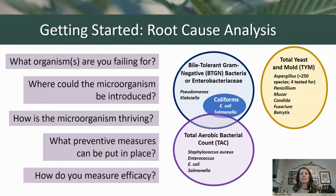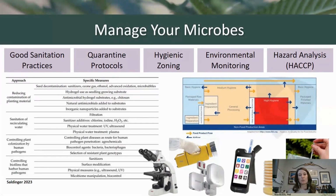And you can use this for other problems like aspergillus. Aspergillus is found in many different substrates, and it can also spread through the air. So understanding where these microorganisms are coming from, where they're being sourced into your facility, and then how they're spreading, putting in the preventive measures, and then making sure that you are actually measuring and verifying that your efforts are working is how you really root out these microbial problems. And there's a lot of different good practices that we can take from other industries, in addition to the root cause analysis, that you can integrate into your process.